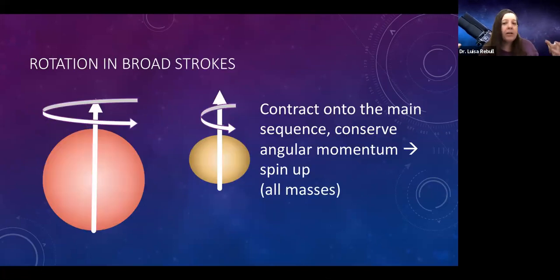So in the very broadest strokes, you're going to start with a relatively large protostar, and you're going to contract. And as it's contracting onto the main sequence, it's going to spin up like a skater pulling in her arms. So in the very broadest sense, you're going to start with a big thing and end with a smaller thing, and so everything should be spinning quickly as it's forming.